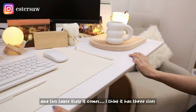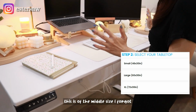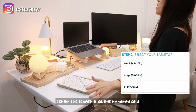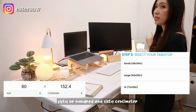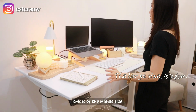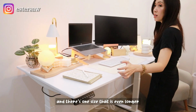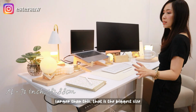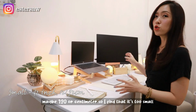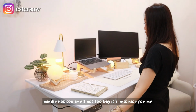And this table itself, I think it has 3 sizes. This is the middle size. I forgot, is it called medium or large size? This is the medium size. I think the length is about 150 or 160 centimeters. I'm not sure, I will put the length for you guys. I feel it is big enough for my workstation. And there is one size that is even larger than this, the bigger size. And there's one size that is smaller than this, maybe 120 centimeters, so I find that too small. So that's why I opted for this middle one. Not too small, not too big. It's just nice for me.